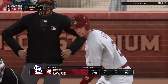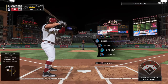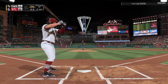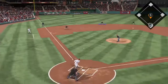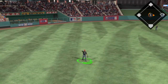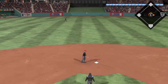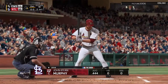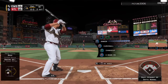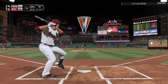Brett Loring gets his first chance here, looking to make something happen with 2 gone in the bottom of the second. Smoked on the ground left side. And the inning will continue as that's through for a 2-out hit. John Ryan Murphy set to take his first cuts with a man at first and 2 away. Yeah, and he's going to have to find a gap to give that man on first a chance to score.